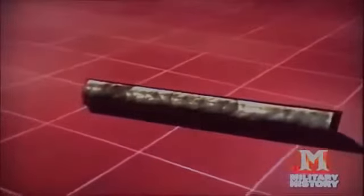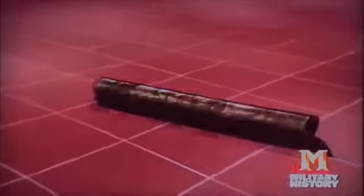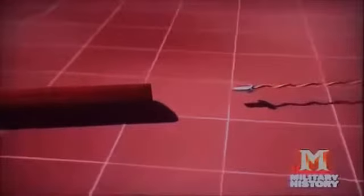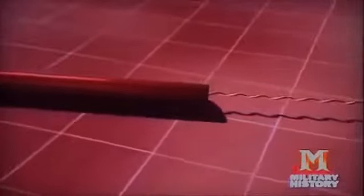By stabilizing the nitroglycerin, Nobel had created a far more controllable substance, dynamite. He then modified the percussion cap so that only an electrical charge would ignite it. You can take a stick of dynamite and whack it on the table or drive a nail into it or anything of that nature, and chances are it would not go off.